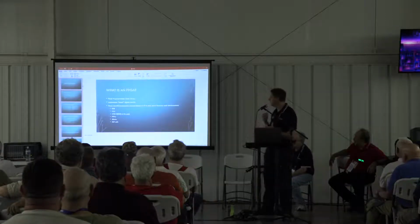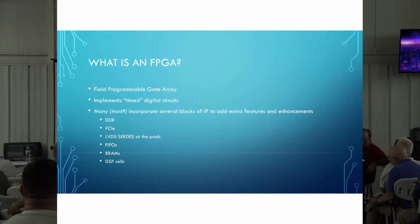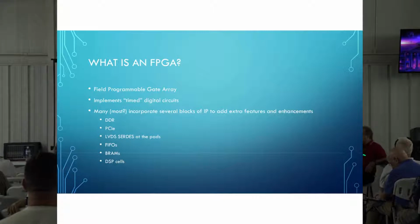So, what is an FPGA? FPGA stands for Field Programmable Gate Array. That's actually a holdover from a time when you would make an ASIC and lay down base layers and then leave the metal programmable as a gate array. Nowadays, it's significantly more complicated than that.